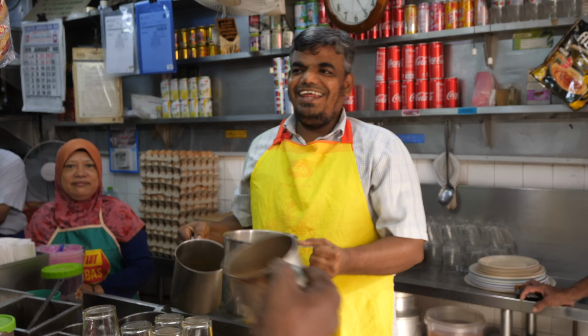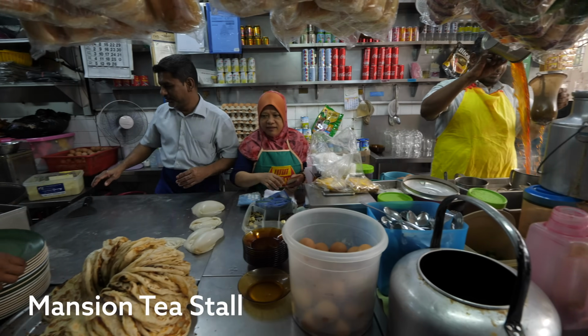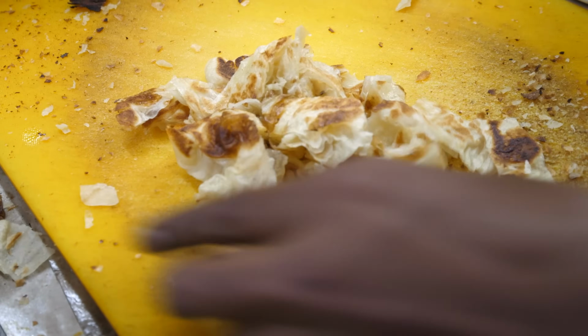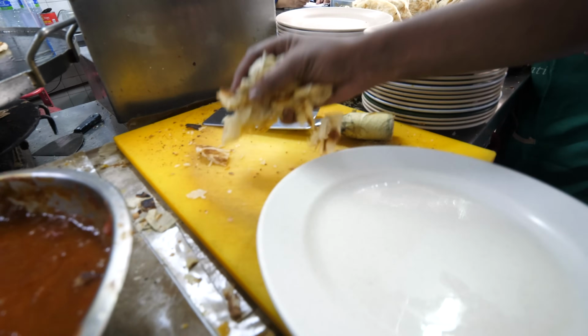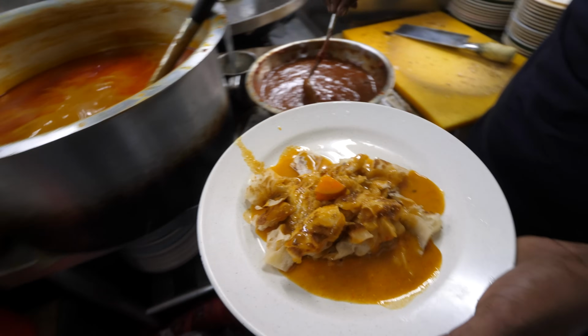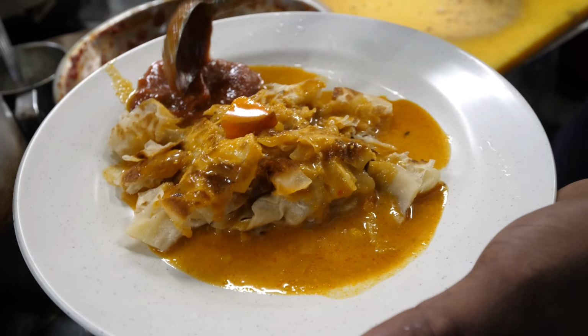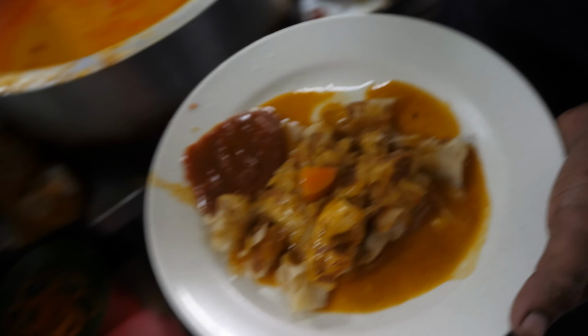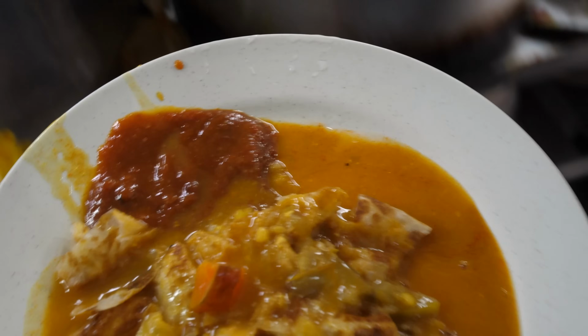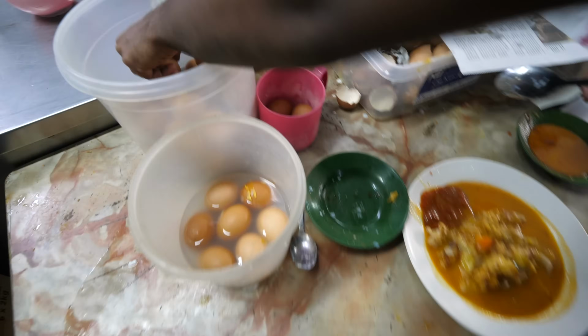Mansion Tea Stall. Yep. So the real name is Mansion Roti Canai Mansion Tea Stall. Chicken. Oh, chicken curry. And this one is sambal? Sambal. This one dal. Ah, this one dal. Oh, and then the eggs. It's egg.